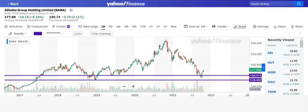Let me start with the obvious point. That is the fact that this stock was around $300 back at the end of 2020. Then we get this big sell-off. And I was watching the stock at 200 to see if it held. No. Carried on down. And then we have this area here, $150. A very key area for this stock.